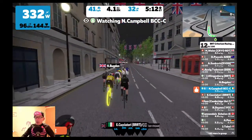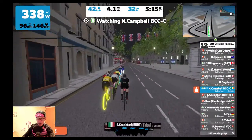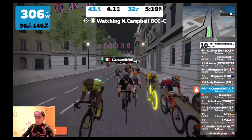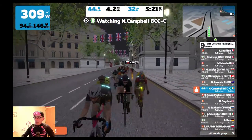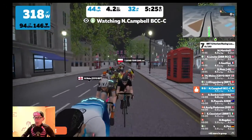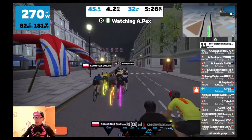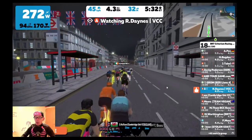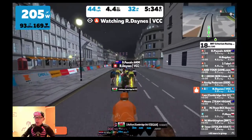And it looks as if the group is already beginning to stretch out a little. Let's just have a look behind. Yes, there it is. 300 metres. So let's try and determine who's up front. Campbell clearly is. He's in with all the As. So moving back, what's happening? Danes is in there as well in this front bunch of maybe 25 riders.